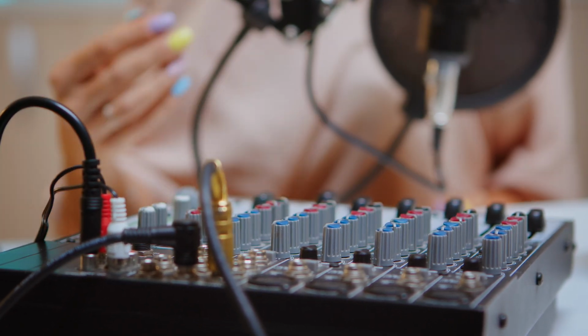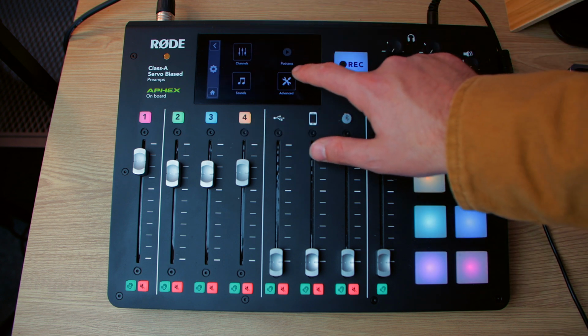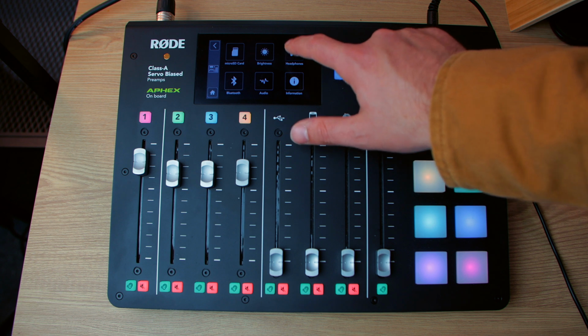Now, this is really handy for that particular set of headphones. They do need a bit of headphone boost. So I'm going to explain how to turn on headphone boost mode. To activate this, simply head to Settings, Advanced, Headphones, and tap on Boost Headphone Volume.